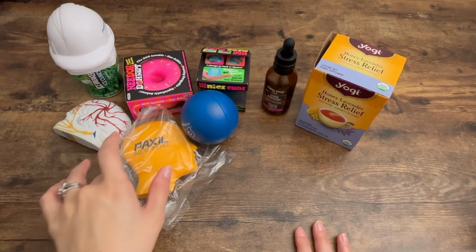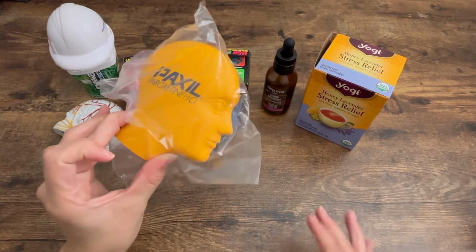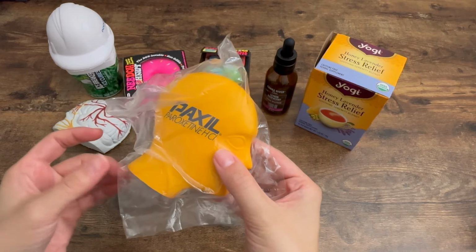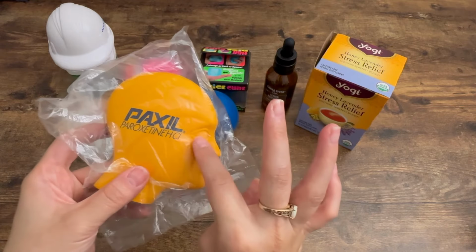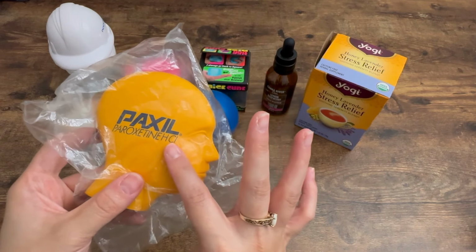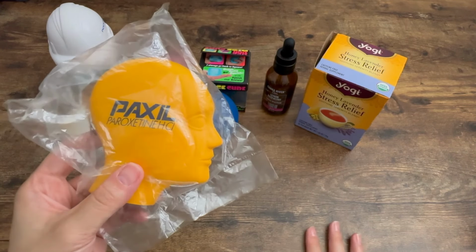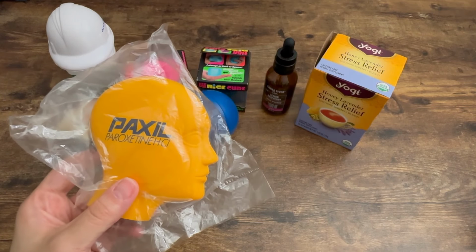This one, it's a crinkly one. I left it in the packaging. It's by Paxil, Paroxetine. I can't pronounce it. It seems like some kind of pharmaceutical.